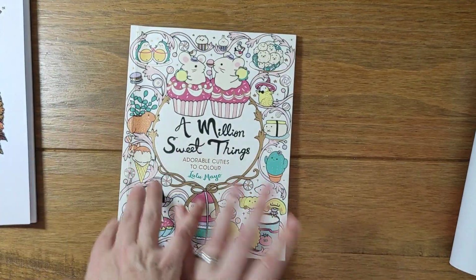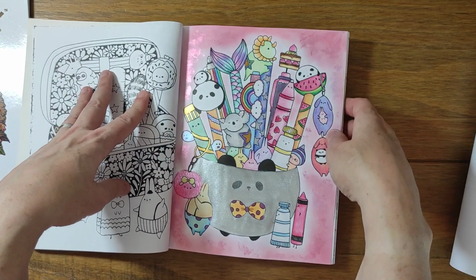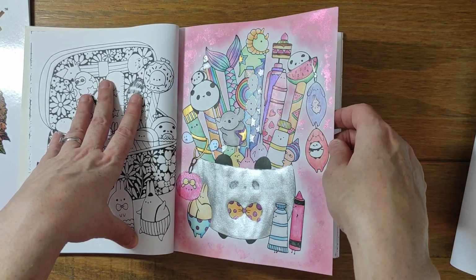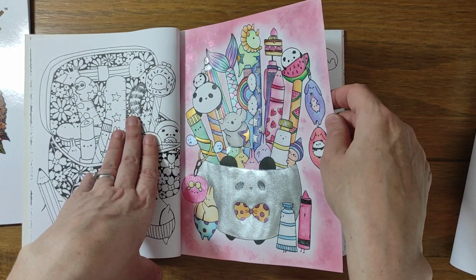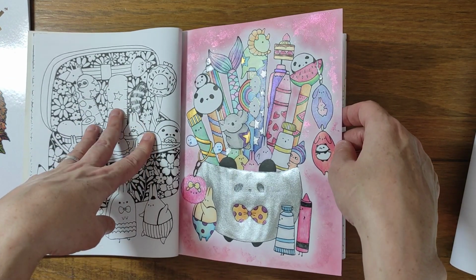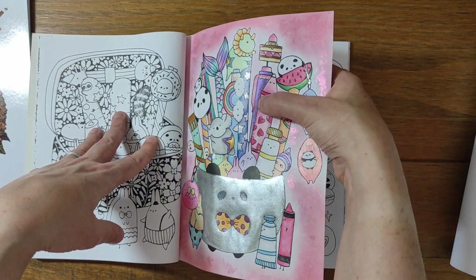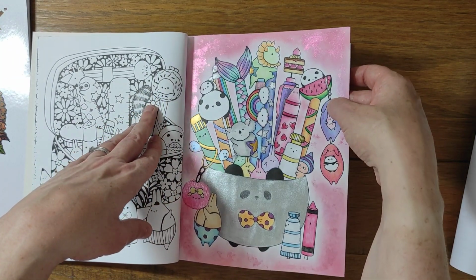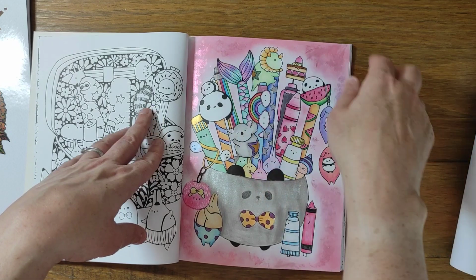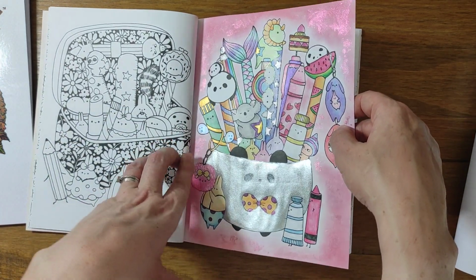Then I also was getting a craving for Lulu Mayo. I haven't done anything in it for a while, and I haven't done many in A Million Sweet Things. So I did this cute stationery page, and I don't know if I actually got this one written down. I know I used Brusho macarons. I know I used Black Widow pencils. There is also Pentel Dual Hybrid on the star pen around the clouds here. On this pen here, there's some Calero Blue Pearl on these little ghosts.